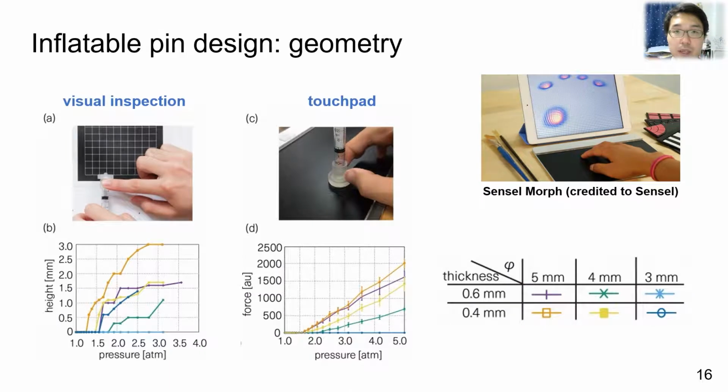After that, we explored various options for the geometry of the pins. There are mainly 2 factors that affect the inflation of the pins: thickness and diameter. With the shown design parameters, we fabricated and measured the inflation of the pin in 2 ways. First, we visually inspected the height of the pins, and next we measured the transmitted force using the touchpad. We used a commercially available pressure-sensitive touchpad, SensorMorph.